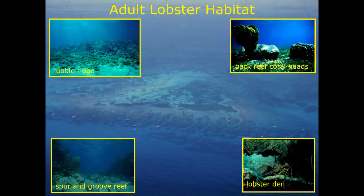So we studied this area. We're very proud of ourselves. We had lobsters living here. They'd walk half a kilometer back to this rubble ridge area. Males would set up territories during the summer. We did movement studies. We thought we knew what lobsters did, and we were very happy with our work.